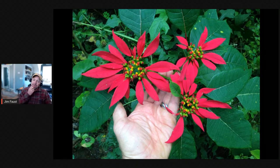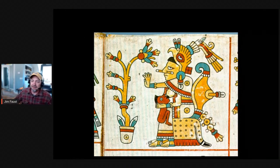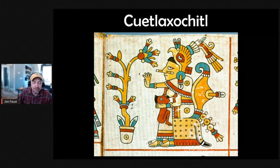And so, to appreciate, we weren't really the first people to appreciate poinsettias. The Aztecs cultivated them for their beauty and for their medicinal value. The name in the local language, Nahuatl, is that they call the poinsettia the Cuetlaxochitl. Xochitl means flower. Cuetla has different translations. But it was used medicinally to encourage milk flow in nursing mothers, as this picture shows.